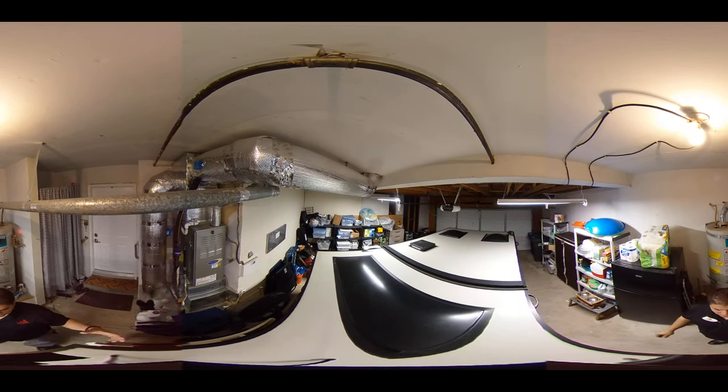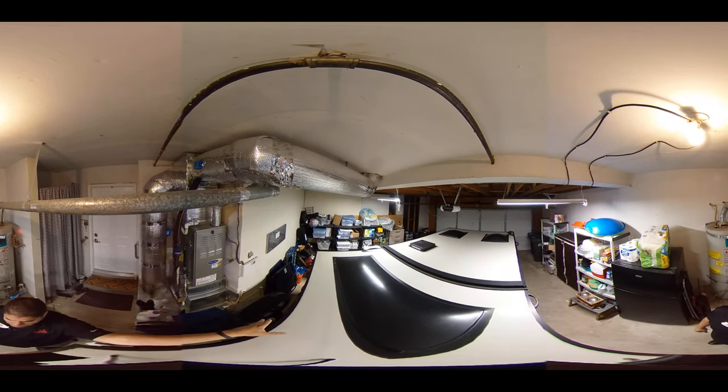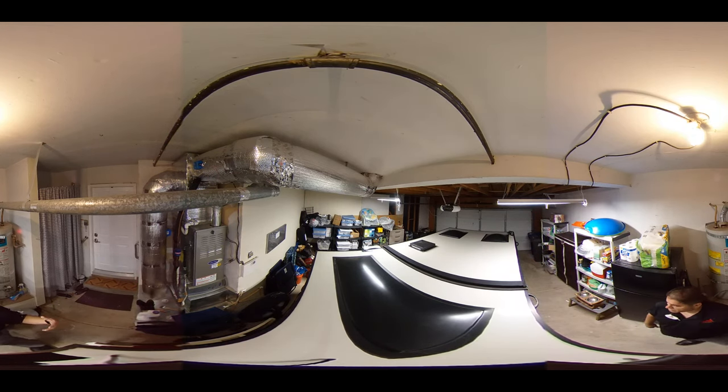So we got a spacious garage here. You got some room over there if you do want to store anything additional in here. And you could definitely get two cars in here with ease.